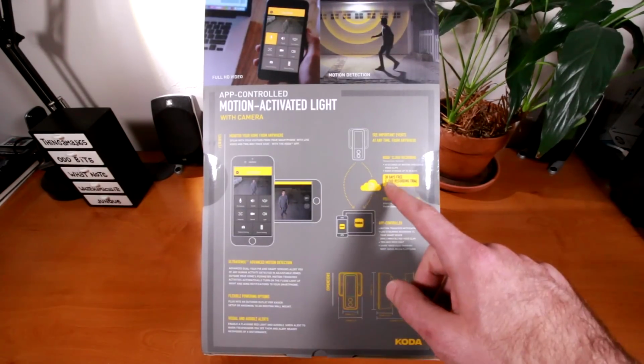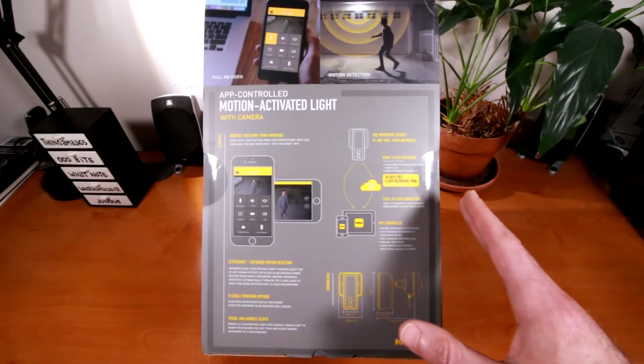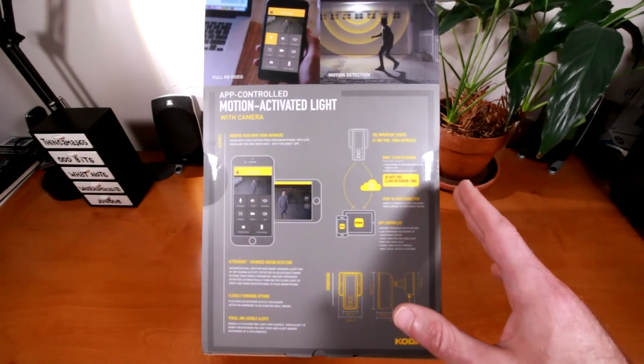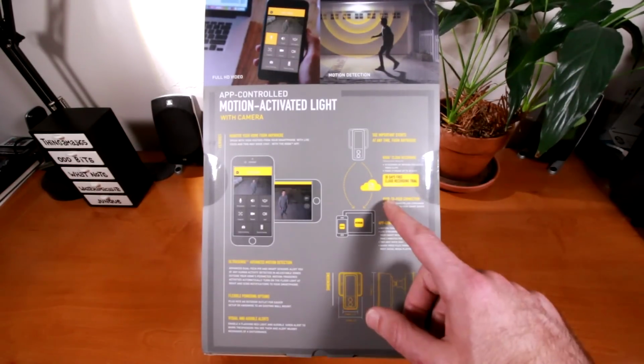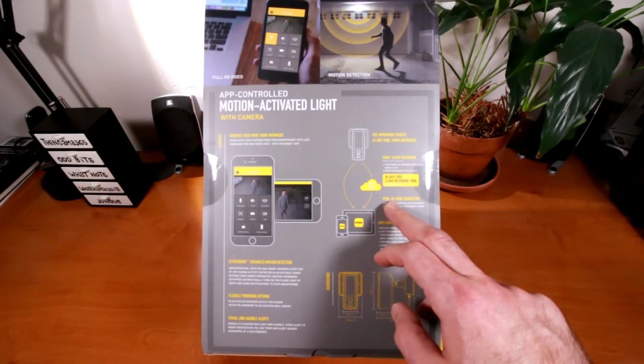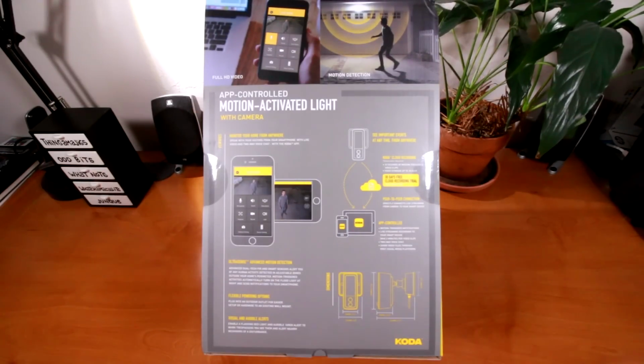And it includes 30 free days of cloud recording. And at this time, Koda Built says they do not offer the ability to record directly to your NVR, but it's something they're considering in the future. It uses a P2P connection. The peer-to-peer connection or P2P connection should allow you to more simply set up your router configuration so that you don't have to use explicit port forwarding.